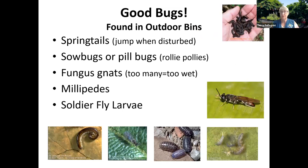Again, we have good bugs. In your outdoor bin, you're going to find some great bugs that you don't want to get rid of, because they're helping bring things down and keeping away the bad bugs from your compost pile. So you've got springtails, a little bug that kind of jumps at you when they're disturbed. Sow bugs, the roly-polies, are great in there because they help decompose all that waste.